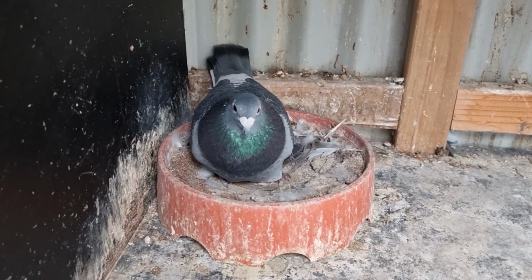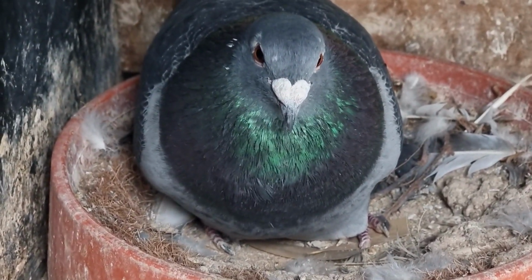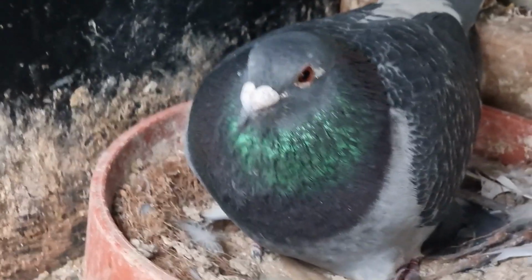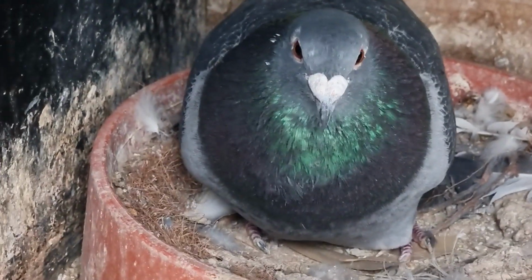Last pick, he's sitting on some eggs. I'm actually going to take them away soon. They've still got a little while before they hatch, but might take that nest bowl out. Probably do that later today actually, because I'm trying to stop the breeding, so we won't be too far off that actually.